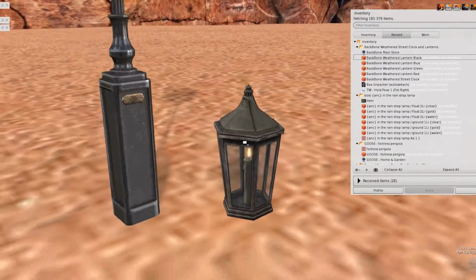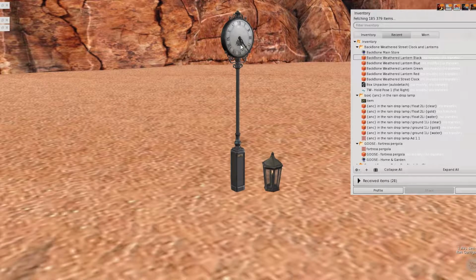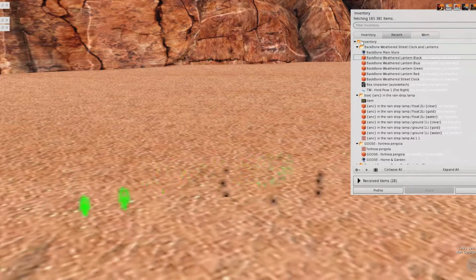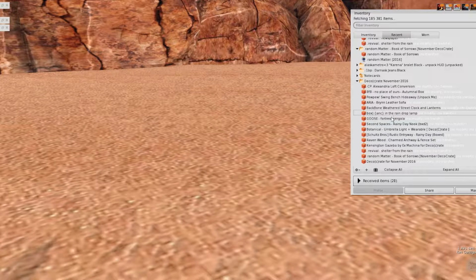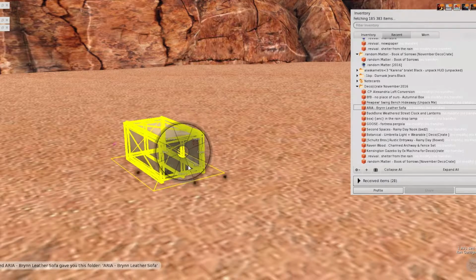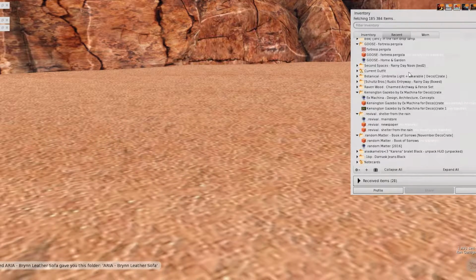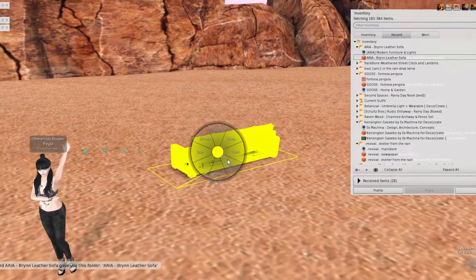Great props. I think those could go nicely with the steampunk gazebo, perhaps. Colors aren't quite the same, but why not? That might work. Set up together. And then we have the Bryn leather sofa from Aria. And it unpacked itself. That's what we've got in the package.